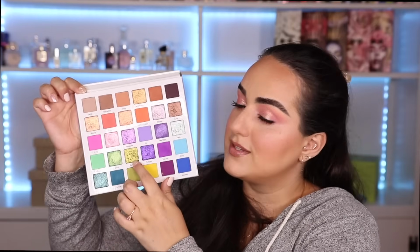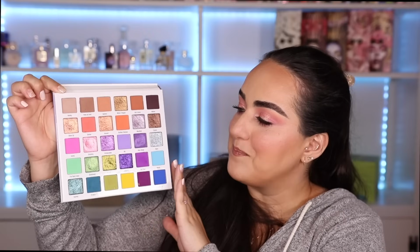This green looks severely damaged after my grandma used it the other day. But yeah, it is a beautiful palette. I absolutely love Glamlight's formula. Can we talk about Glamlight's eyeshadow formula?